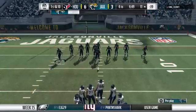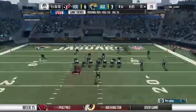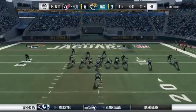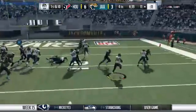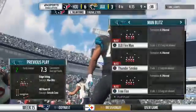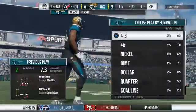And a new set of downs here after picking up the first on the ground. Now a carry for Lorenzo Taliaferro, and he'll fight his way down inside the 10 to the 9-yard line. 2 yards on the pickup there. It'll be 2nd and 8.